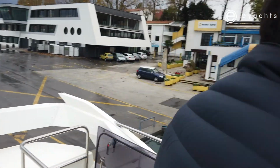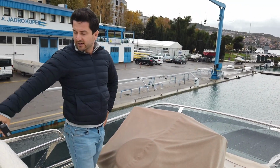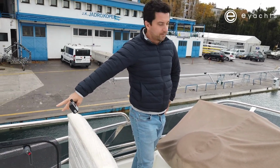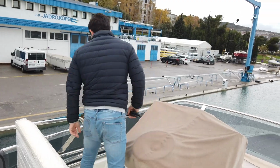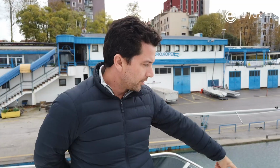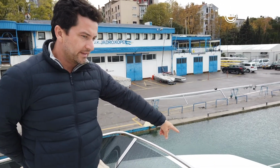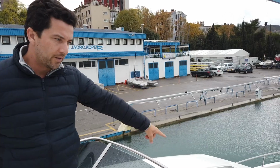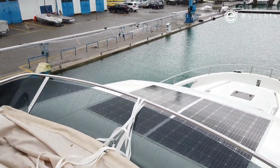You can see what the visibility is like from this. So you can see the bow. I can see the stern platform just there. So parking from here would be fine. And I can see all the way up and down. So we've got 1.2 kilowatts of solar just mounted, and that's going to be essentially directly over the lower helm station, and just after this Flybridge section.